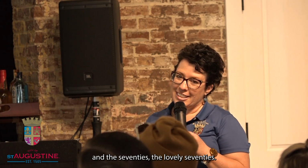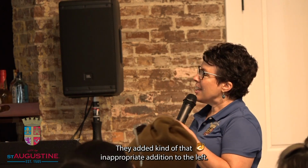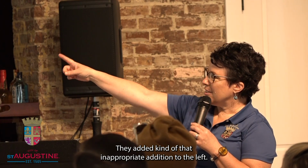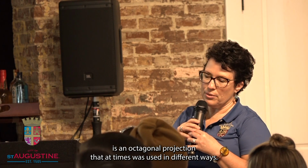In the 70s, the lovely 70s, when they did all kinds of things to our historic buildings, they added kind of that inappropriate addition to the left. And so that was on that upper circled area. The circled area on the bottom is an octagonal projection that at times was used in different ways.